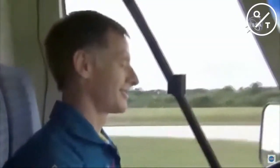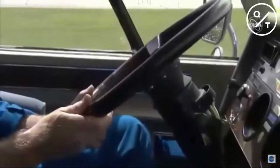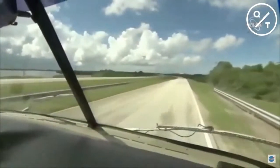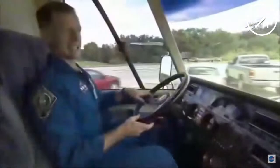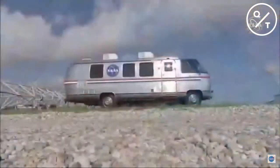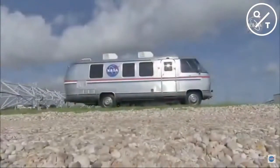So after riding the Astrovan to the launch pad a number of times, what would it be like if a space shuttle commander got the keys to take it for a spin? STS-135 Commander Chris Ferguson found out. There's 0 to 35 in a minute and a half. That was the most white-knuckled event I've had. I pronounce this vehicle fit for another space program.